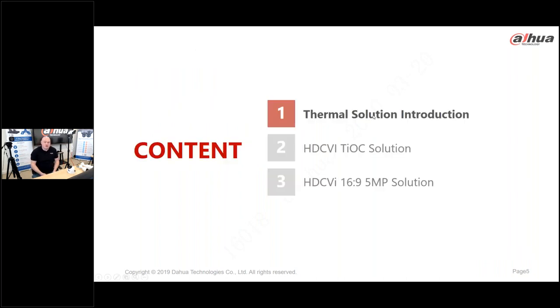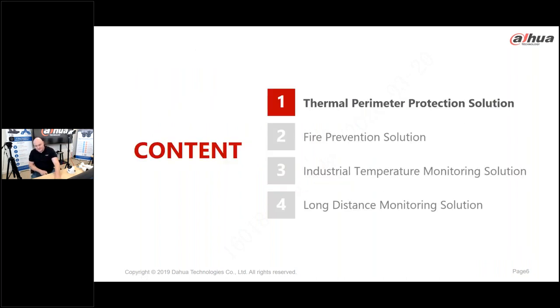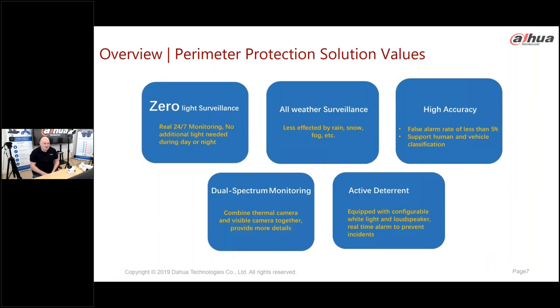Okay, so thermal solution introduction, right. Now, whenever we do thermal technology as opposed to tripwire and intrusion on a standard lens, thermal technology is 1,000 times better than a regular multi-megapixel camera. Like when we have a 4-series camera, we could do tripwire and intrusion maybe up to 15 or 20 meters. If we have a TiOC camera, we can do maybe tripwire intrusion, smart motion detection, maybe 50 or 60 meters.